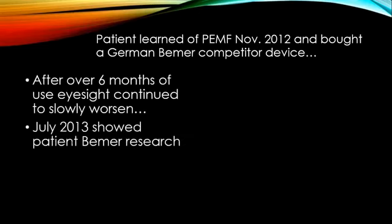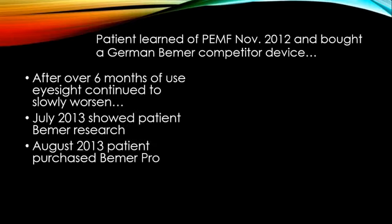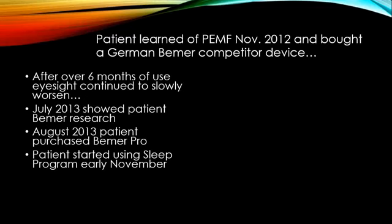and continued to worsen. I think it was July when I realized I should share with him the research with Bemer, knowing that he had just spent a good amount of money. But he really looked it over, realized his vision was not getting any better, weighed the value of potentially slowing down eyesight loss against his bank account, and decided to do what he could. So he purchased one in August and began using it, and then the sleep program started in early November.